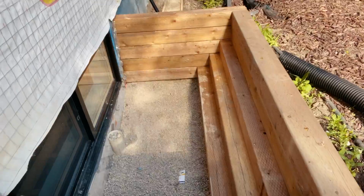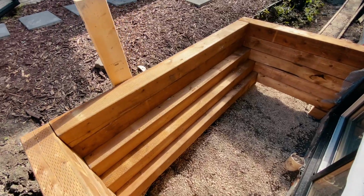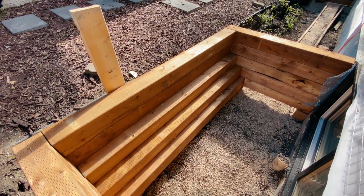We only have a certain amount of depth that we can play with to the property line. And then we also have height that we're dealing with. So we can't go too high, can't go too far. So when we worked this one out, we have 3 steps. We wanted a minimum of 4.5 to 5 inches for our step. It would be nice to even have bigger, but we don't have the room.